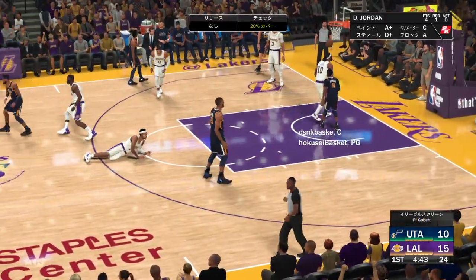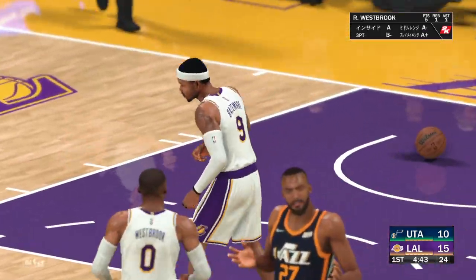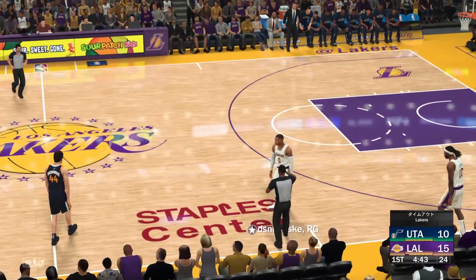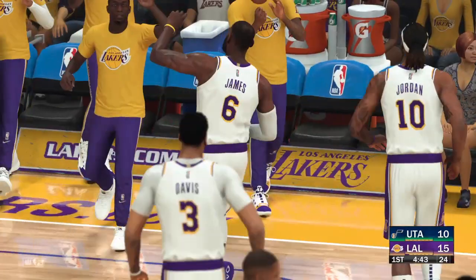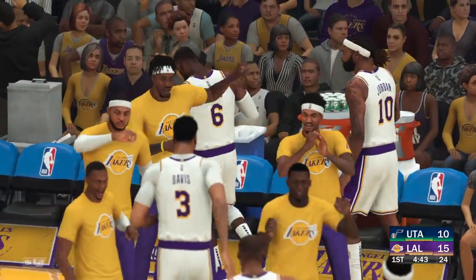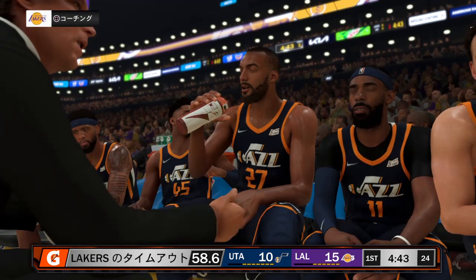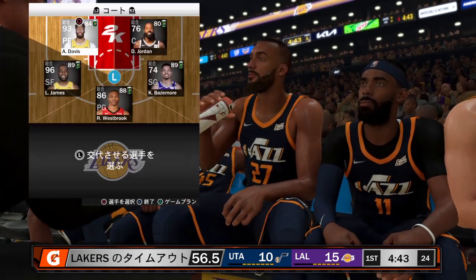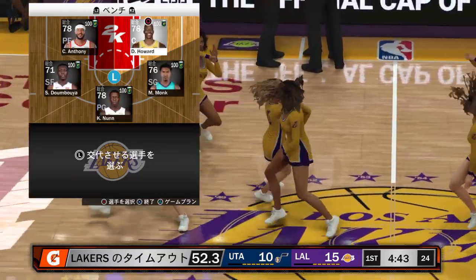Conley with it. He's picked up by Jordan. And the call is going to be, yes, it is, an illegal screen. Timeout. And not the most common call you'll see in the NBA, but hard to argue that pick wasn't illegal. Yeah, you know, the officials aren't nearly as lenient as they used to be on that call. As a matter of fact, I know I got away with a lot of those in my playing days, but that was 40 years ago.